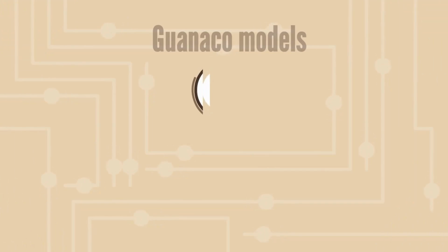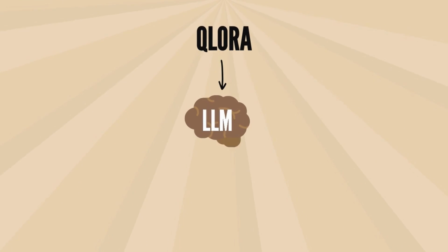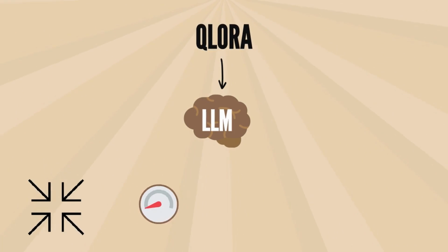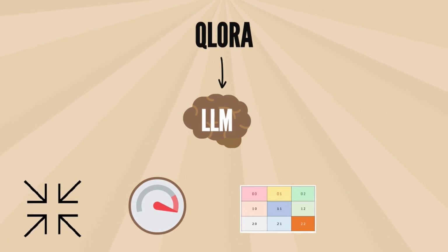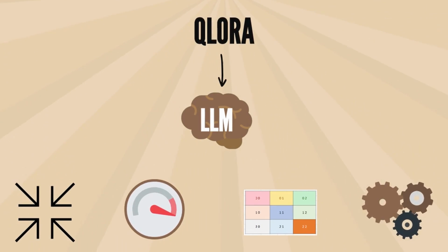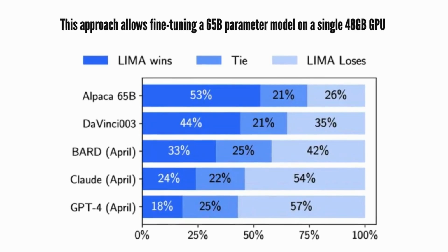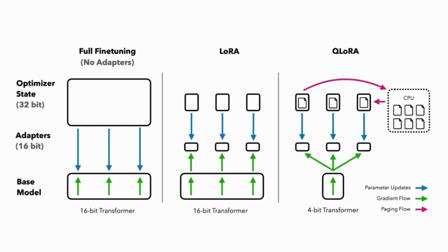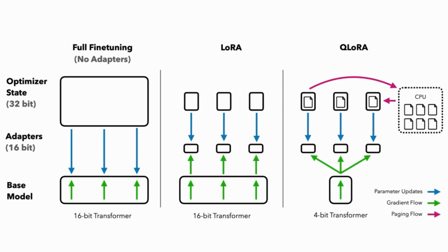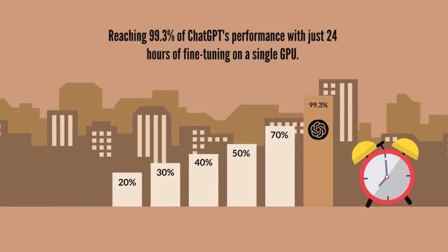The Guanaco models are fine-tuned Llama models using instruction-following data, achieving efficient fine-tuning through QLoRA, which stands for Quantized Low-Rank Approximation. QLoRA enhances the efficiency of large language models by reducing the model size and computational requirements without significantly compromising performance by using lower bits and splitting apart matrices into more manageable sizes that are easier to process. This approach allows fine-tuning a 65 billion parameter model on a single 48 gigabyte GPU. The best-performing Guanaco model rivals all previously released models on the Vicuña benchmark, reaching 99.3% of ChatGPT's performance with just 24 hours of fine-tuning on a single GPU.